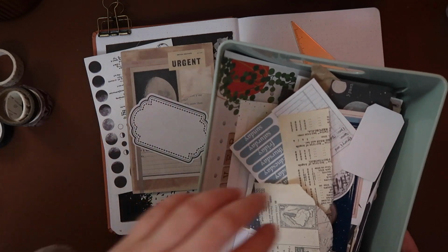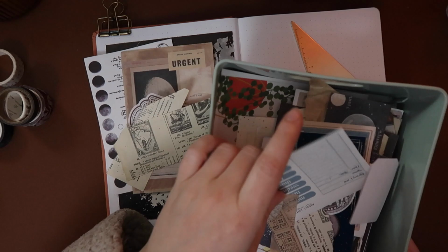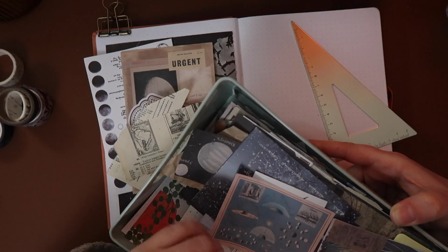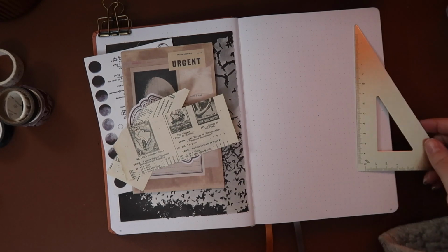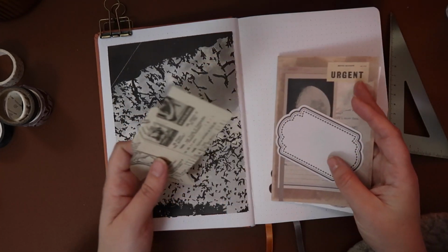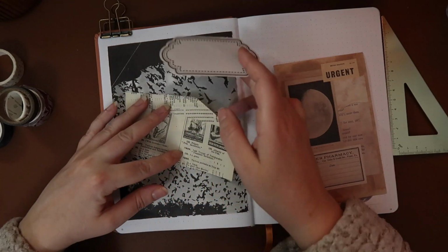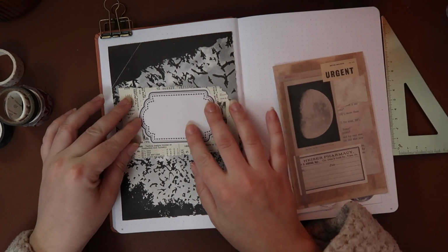I really think that I need to find a better solution of storage for my ephemera, because I always make such a mess whenever I'm going through it all, because there's lots of different pieces in different sizes, and I think I might take a leaf out of By Bun's book, who is also on YouTube, and maybe arrange them in size and have small, medium and large baskets or boxes or something. But yeah, I think I need to organise in some form or fashion to make it a little bit easier for me to find stuff. I mean, maybe it would work.